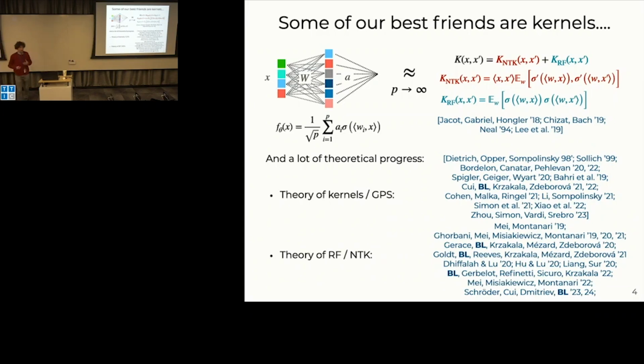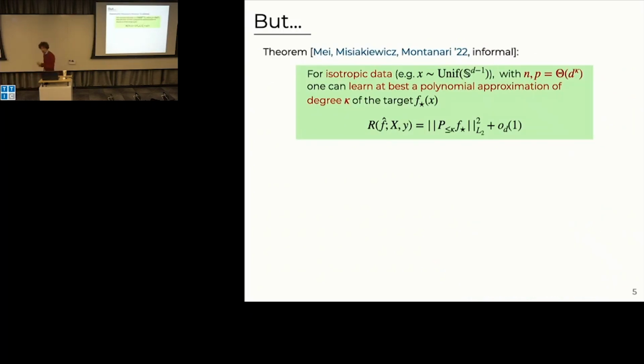And one result that I think sums this all very nicely is by a paper of Theodor, Song Mei and Andrea Montanari, that tells you that if your data distribution is isotropic, for example, take a data distribution which is just uniform on the sphere, Gaussian, uniform on the hypercube, something like that, then if the number of samples and the width of your neural network scale as a power of the dimension, the best you can do with a kernel method is to learn a polynomial approximation of your target function, where the degree of the polynomial is precisely the scaling of n and p with the dimension. So it's telling you that yes, kernels are great because they can learn everything, but they require a certain data budget. In particular, if you want to learn a polynomial of degree 2 and you have p very large, you need the number of samples to be quadratic in the dimension.